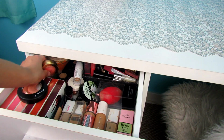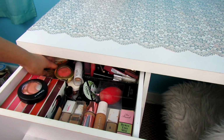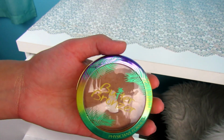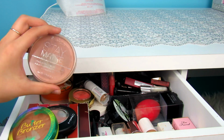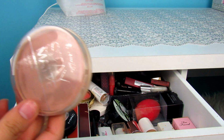And then I have the Milani Baked Blush in Luminoso. And I have the Butter Bronzer in Bronzer, which clearly I love very much. So then back here, as you see, I have my Rimmel Stay Matte Powder. I used to use this a lot. I actually don't know why I don't use it anymore, but great powder.